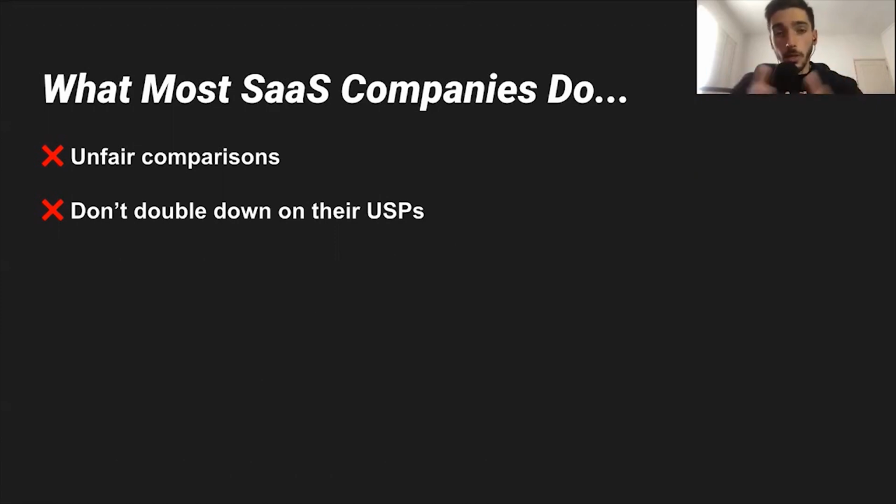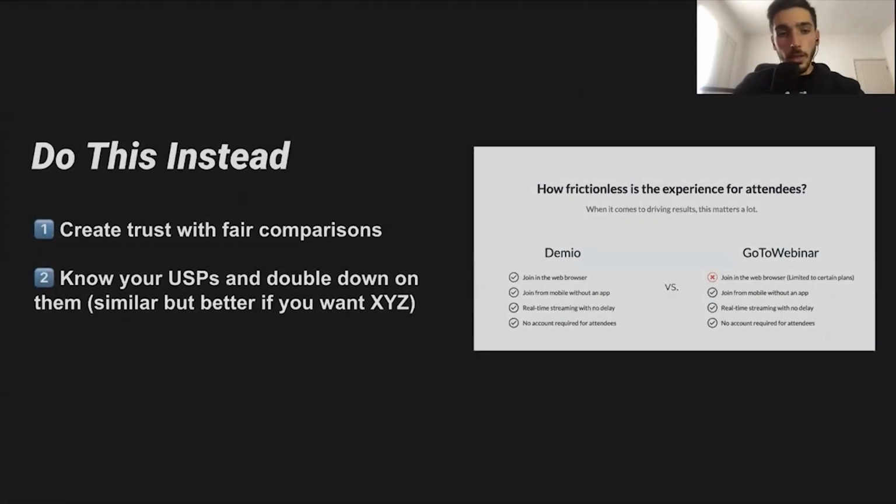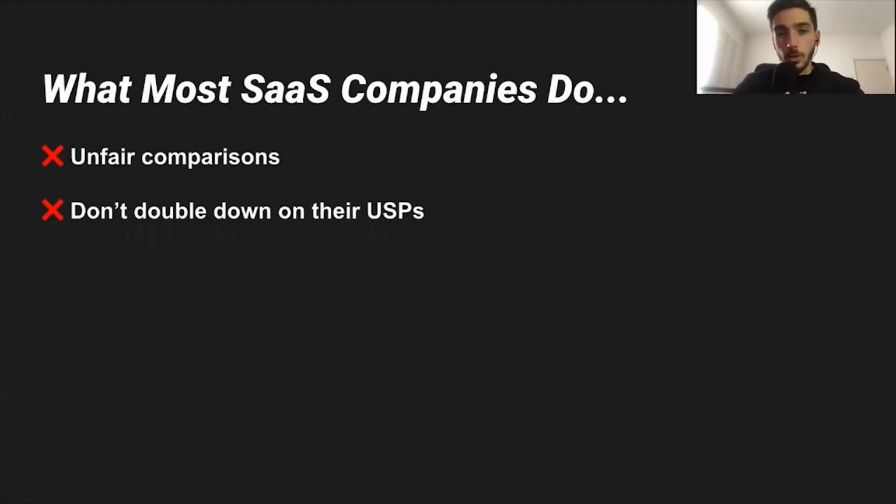But what most SaaS companies do is they have these comparison pages that they rank on Google, or on Capterra, or use Google Ads with. And what happens is they just have really unfair comparisons. They just say that their product is way better, right? Like their product has all the check marks, everything you need, and the other product doesn't have any of the features they're talking about, which is really just BS, and people can see through that. And what ends up happening is, instead of seeing your product as the best tool, they just don't trust you as much, and then they leave, right?